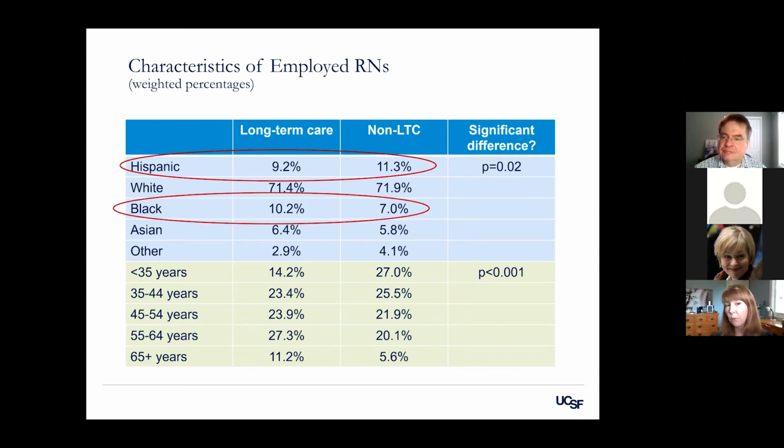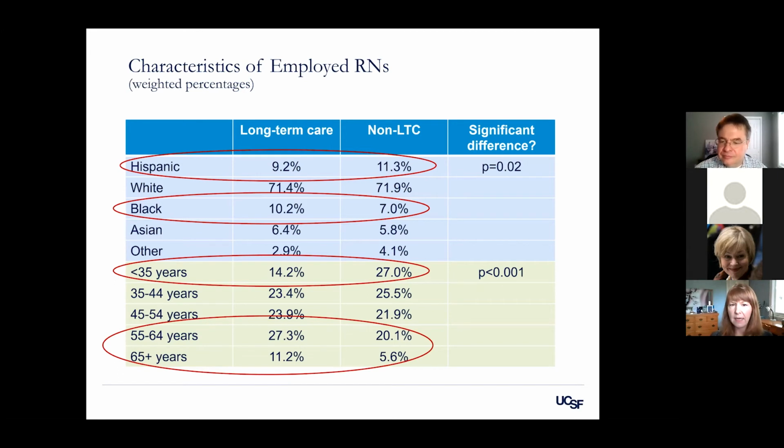Blacks were somewhat more represented in the long-term care setting, and Asians as well, but not as big a differential. Long-term care does not have as high a percentage by a long shot as younger registered nurses, and has a higher proportion of older registered nurses. So you've got differences in the ages and in the race ethnicity between these two sectors.